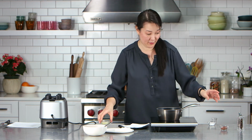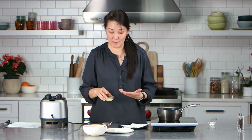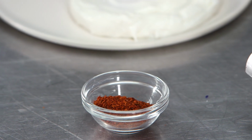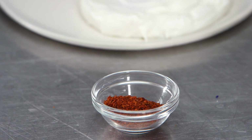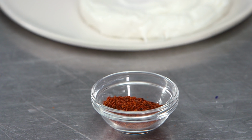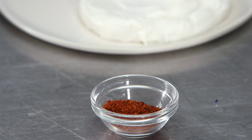And then the topping for this, I'm going to make real quick. It's just 1 teaspoon of melted butter. And then I'm going to add to that a little bit of Aleppo pepper. Aleppo pepper is a specialty ingredient. You may have to order it. If you don't have access to Aleppo pepper, you could use ancho chili powder. You could use a tiny amount of chipotle chili powder, which has a lot more heat. But Aleppo is so nice because it's really fruity, roasty. It has great fragrance, and it's, in this case, traditional.